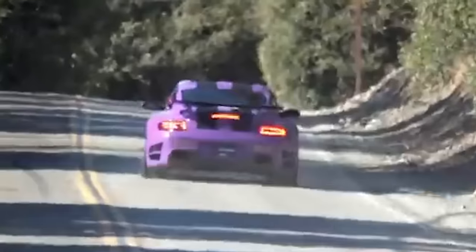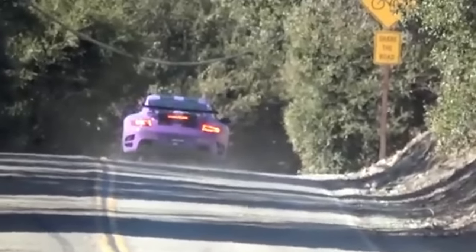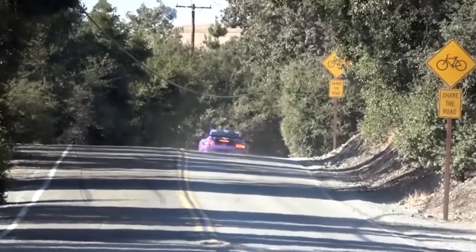I think the squirrel was so sad when it was hit by the Porsche at 100 kilometers per hour and hit the roadway.